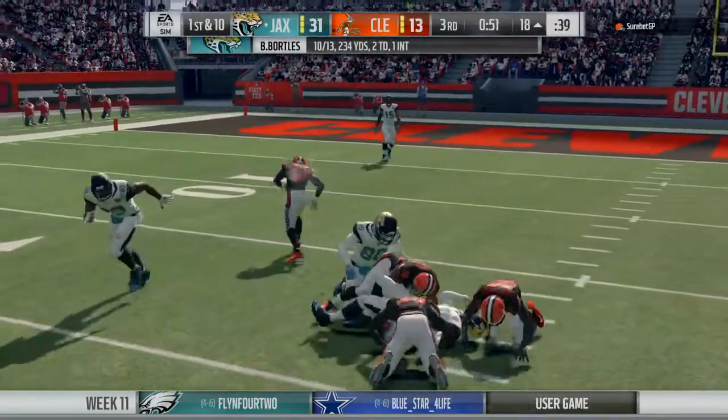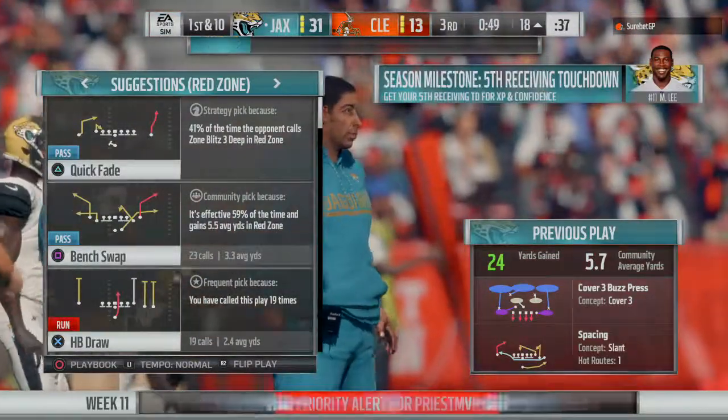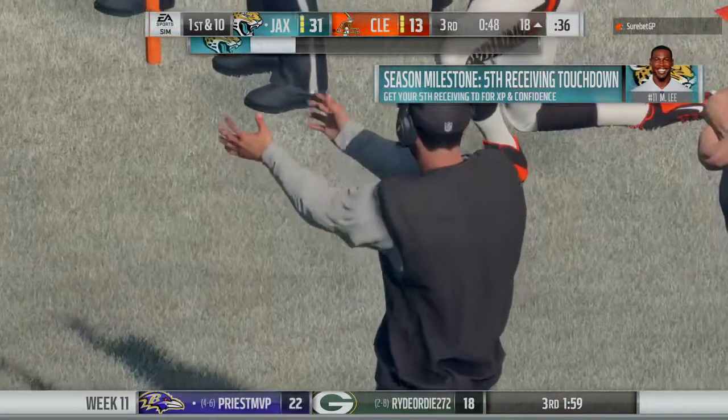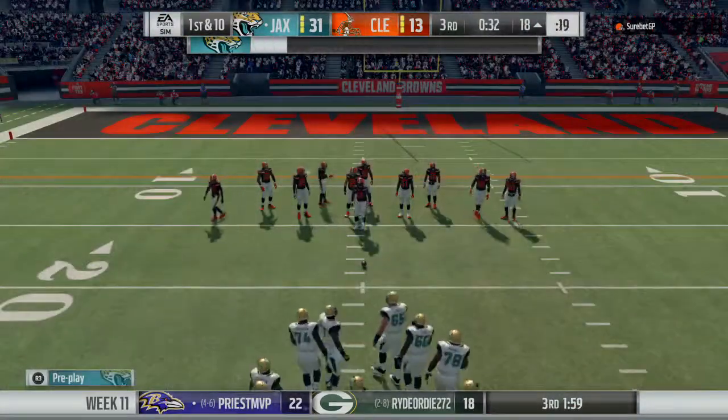And he gets this one all the way down inside the 20-yard line. That one goes for 24 yards. Red zone opportunity.